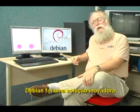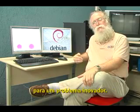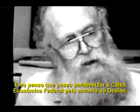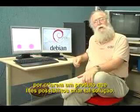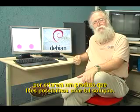Debian was an innovative solution to an innovative problem. And I think I congratulate Caixa Econômica Federal for the choice of Debian and the Debian product team for creating a product which allowed them to create that solution.